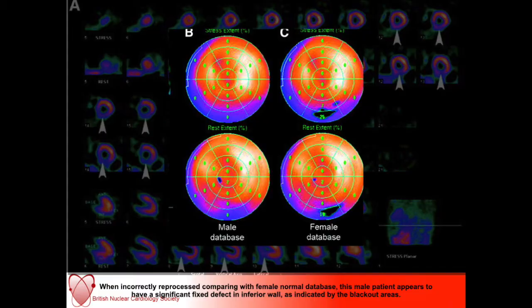So this is an expected finding, and it's interesting if you then take that same scan and process it according to either sex of the normal databases. On the male database, the computer is smart enough to realise, hang on, I've seen this before in a lot of male cases, and I'm not going to call this as a problem, but on the female database, it thinks, oh, I don't see this so often, and it now calls that as this blackout area showing areas of change, and it says, well, hang on, maybe there's a problem there. So again, these errors get propagated all the way through the processing steps if you're not careful to spot them.